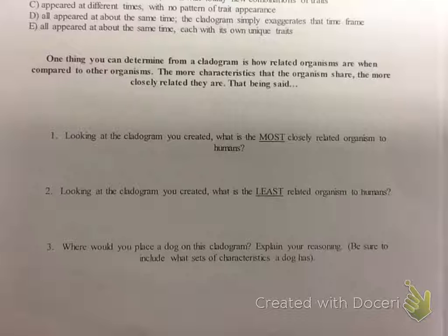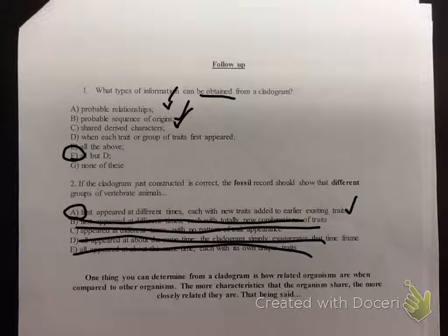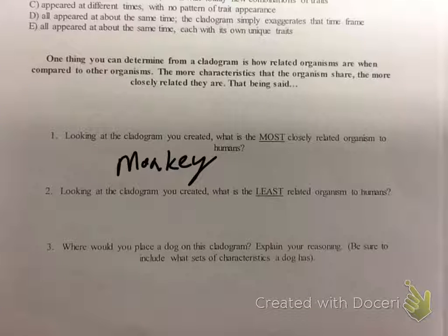So the most closely related organism to humans in this cladogram is what? Monkey. The angry monkey, right? All right, so looking at this cladogram we created, what is the least? Lamprey. Wait, here's our humans up here. Our lampreys are way down here, right? Yes. Okay, so we got our lamprey.